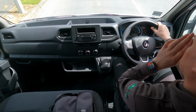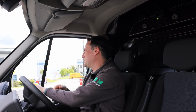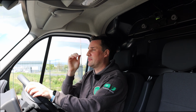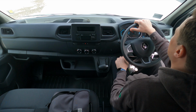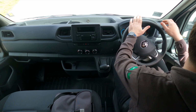As the name suggests, it is a 33 kilowatt hour battery. So it isn't the biggest. It's got the same electric motor as from the R75 Renault Zoe. So Renault are utilising, and it's very similar to a lot of manufacturers that are using electric vehicles, the same technology, battery cells, battery pack, electric motors in their, whether it be commercial or passenger ranges. So it's great to see them utilising all of that.